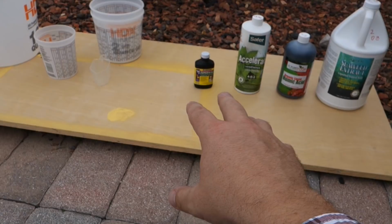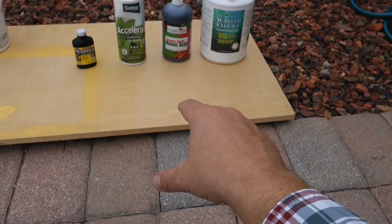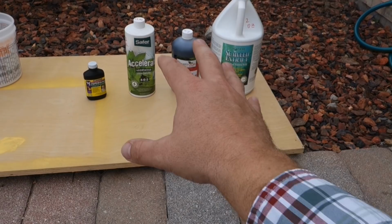Some of these things can stain your brick or sidewalks. So you just want to make sure you're filling somewhere where you can have control and catch everything, and just be careful. So the first thing you're going to notice is I'm going to run everything on a per gallon basis.